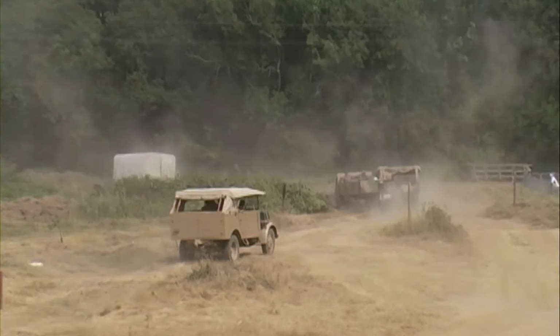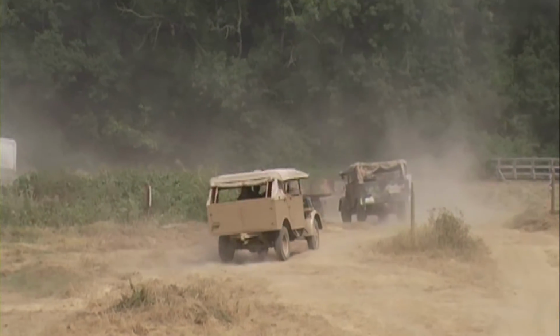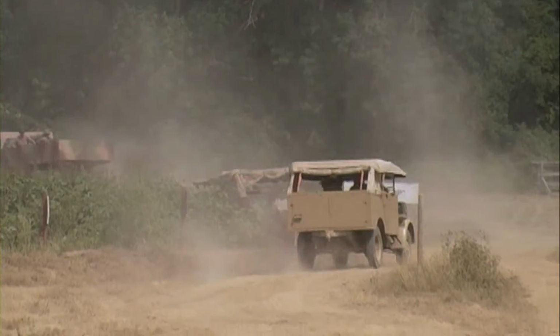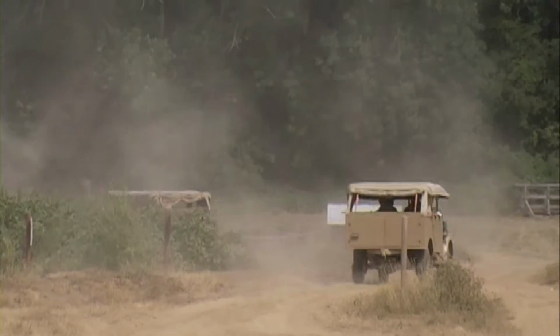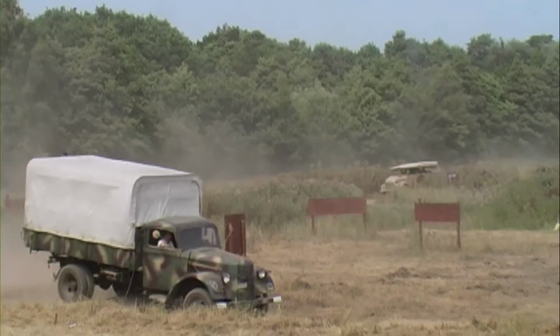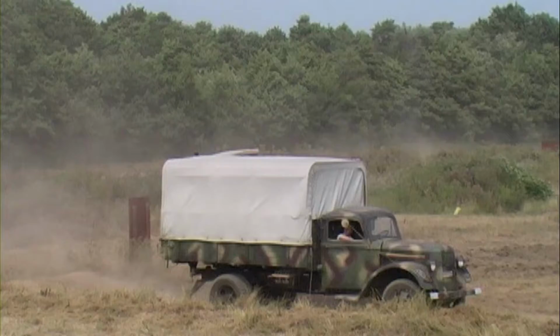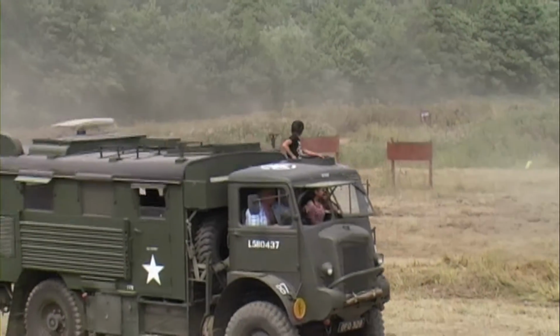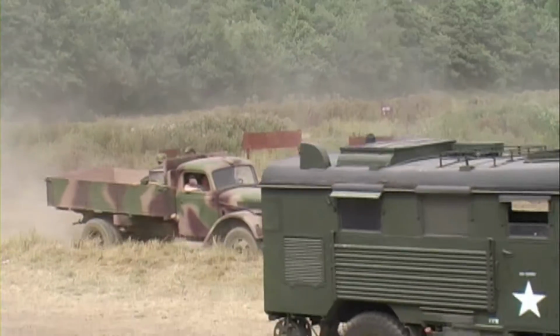This is 1944. It went to Normandy in June 44 with British and Canadian artillery. Went all the way up. I think it ended up in Berlin. And from another Bedford product, this is an MW. Hello, John. This is an Aeroscreen MW, which means it's a very early one.